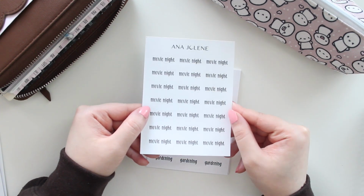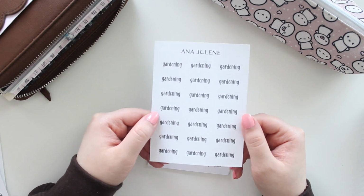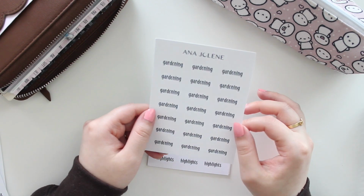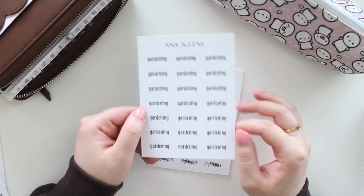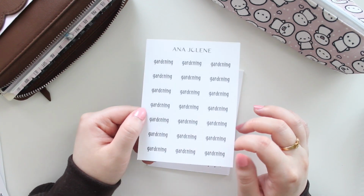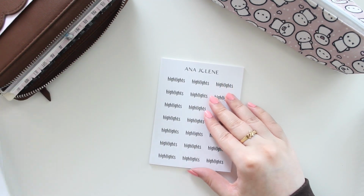We have movie night here as well. And then I wanted to add these. These are gardening scripts. Now, if you guys watch my memory plan with me, you guys know that I have been gardening a lot lately. I'm trying to make it into kind of like a hobby, but I'm still very, very new at it. So I just wanted to create some of these. I thought they would be nice.